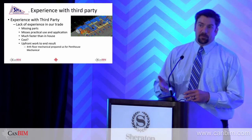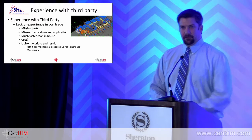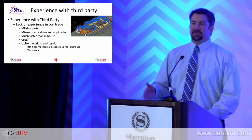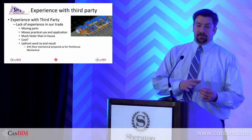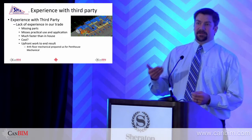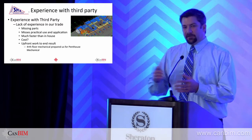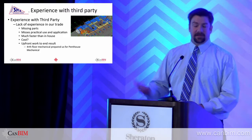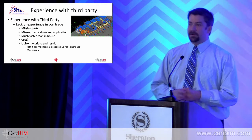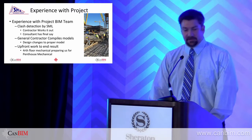What we found in this one, we actually have the model on time for the 4th floor mechanical, but it was just in time. We never got to utilize the prefabbing portion that we wanted. The benefit of this project is there is a penthouse mechanical, so everything that we learned as a company and from dealing with consultants, by the time we hit the mechanical penthouse suite, we're going to be ready to go. Everything should fly smoothly, and it should benefit every single person on the project.